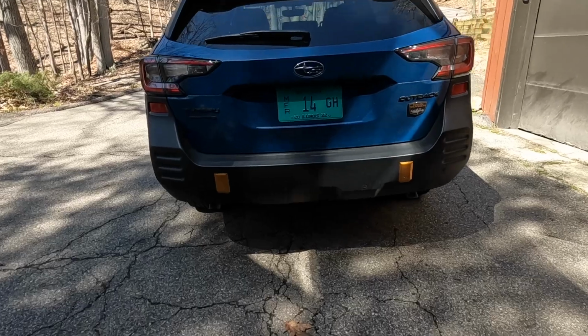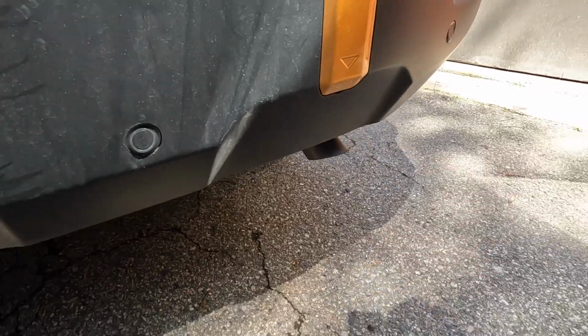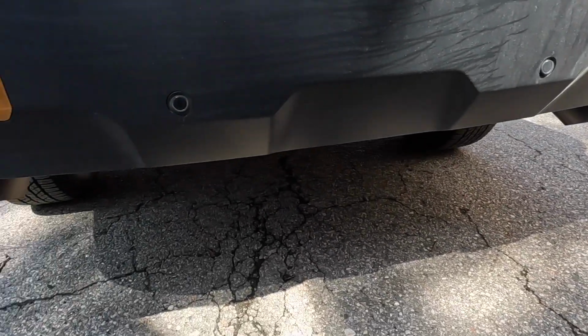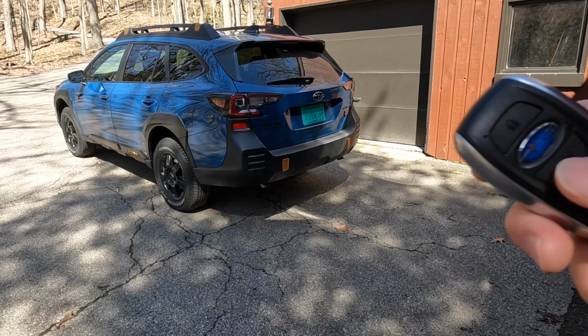Looking at the car in back, it's pretty straightforward, but one thing that Subaru does that I quite like is you've got dual exhaust tips here and here, and there's no cladding or anything fancy about them. That is just the actual exhaust. Let's take a look inside the car.